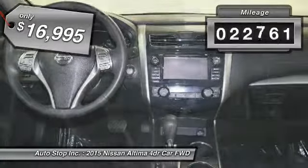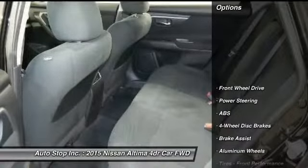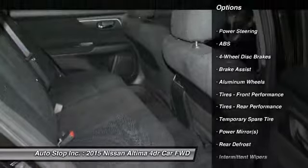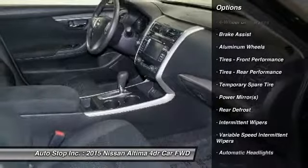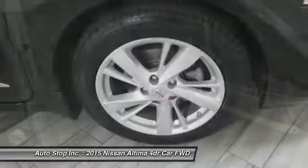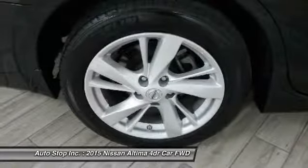This vehicle has less than 25,000 miles. Here are some of this vehicle's great options: keyless entry, remote engine start, steering wheel audio controls, traction control, anti-lock braking system, stability control, Bluetooth, leather-wrapped steering wheel, power steering, adjustable steering wheel.